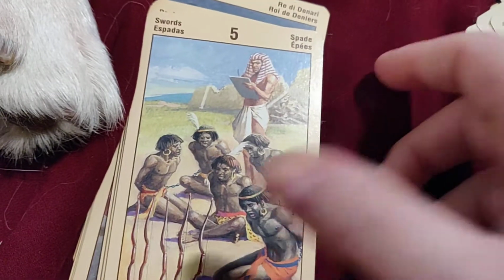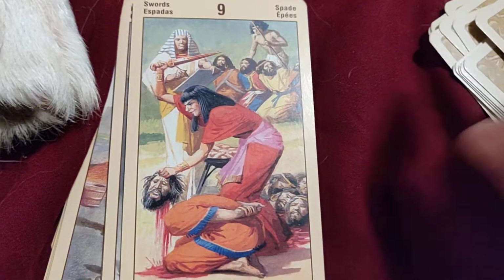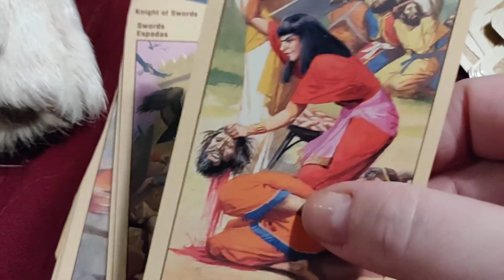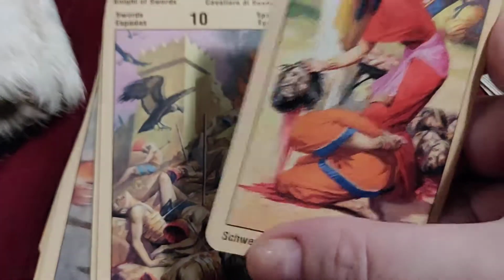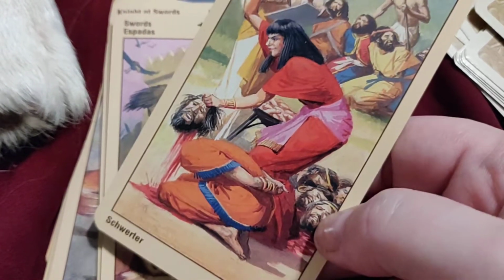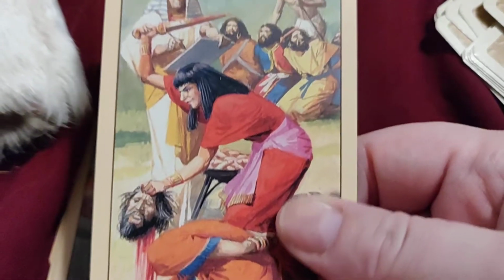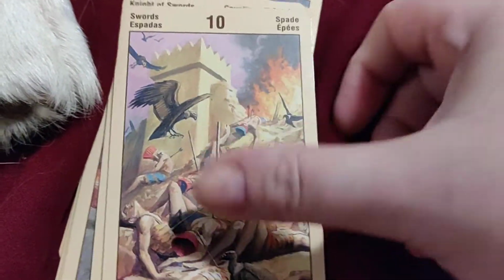Let's see now. These are swords. Bad card. This is, I think, Salome when she requested to have John the Baptist's head on a platter. Although here she's doing it herself, so I don't know if it is that. Because the Salome thing, it's a Jewish thing, and Jews were slaves in Egypt, so don't quote me on that. I'm not really sure.